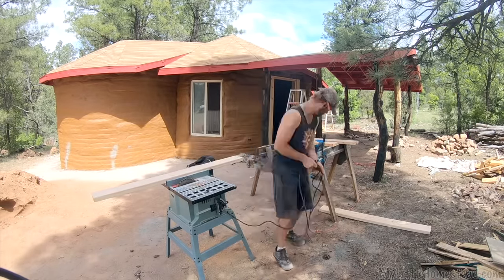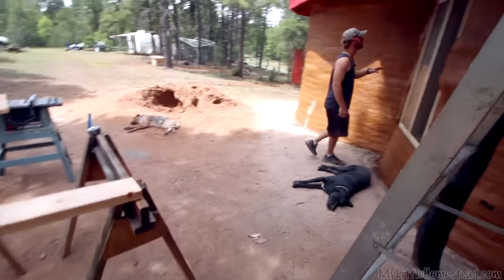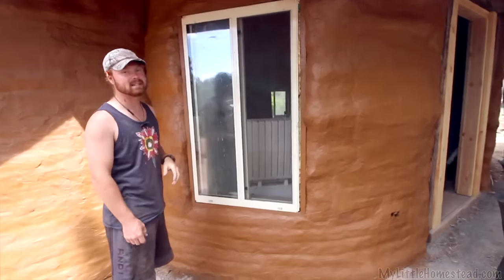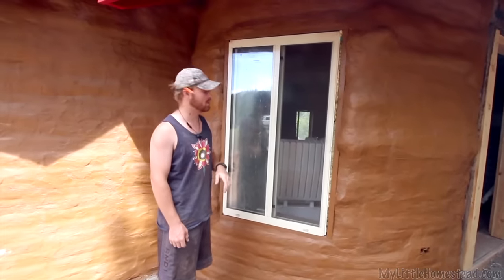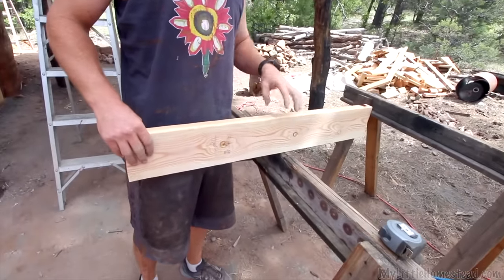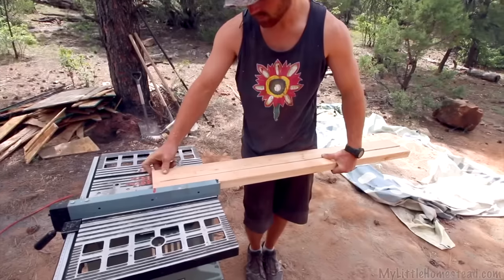I'm gonna figure out something for the trim here. Contemplating using pallet boards and stuff like that, but our pallets aren't quite long enough, so I'd have to piece it together, which would work, but it's not gonna look quite as good. We have a lot of leftover 2x6s, so I think I'm gonna try ripping down one of these 2x6s, see what it looks like.